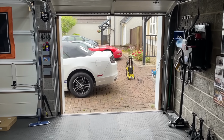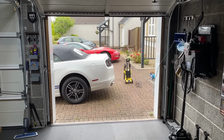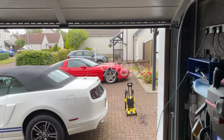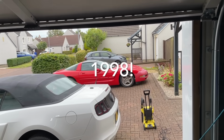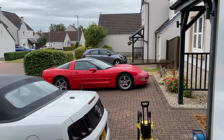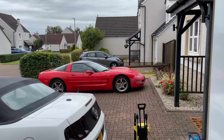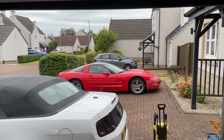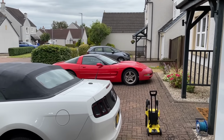Can you see it peeking over there, peeking over the Mustang? We've got a new project for the channel, and it's a 1999 C5 Chevrolet Corvette, which has seen better days. You can probably see the front bumper's faded there already, but it needs quite a bit of TLC to get this one back on the road, so let's go and take a closer look.